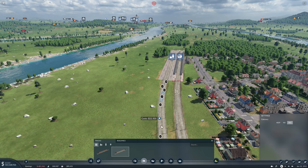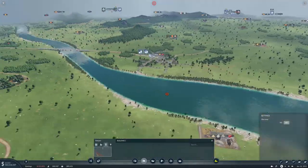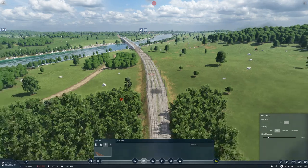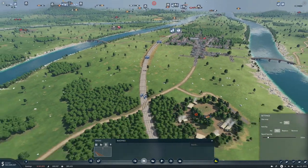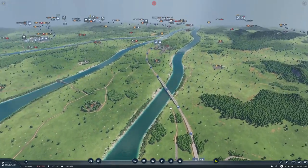Shouldn't actually be necessary, but I'll make them anyway, just in case. All right, let's give you some signals. And we want auto signals on. There. Signal here and here, and that signals us up all the way. Beautiful. So that's the first bit done.